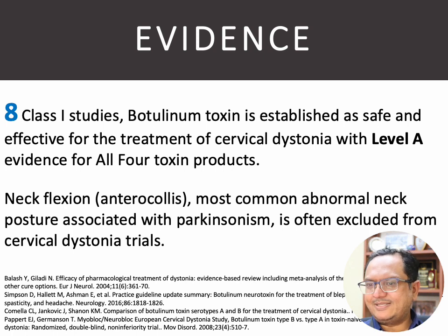The only exception will be pure anterocollis, or neck flexion downward, which is the most common abnormal neck posture associated with Parkinson's disease and is almost always excluded from cervical dystonia trials. There is a debate if it responds to botulinum toxin or not. I do think in selected patients it does help, but you have to have clear evidence that there is a dystonia in the neck.